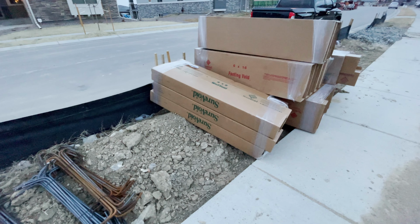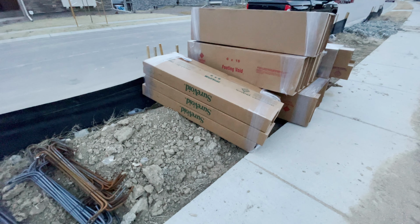Now, we're not talking like a huge amount, like you're going to see it doing this, but it's enough that if you pour concrete flush straight up onto dirt, when the soil expands, it'll push that concrete up, and because concrete does not flex, it'll actually break it. So this Surevoid stuff is really clever in that it is a corrugated cardboard. So it's cheap, it will decompose, and it's easy to use.